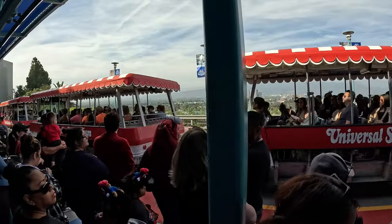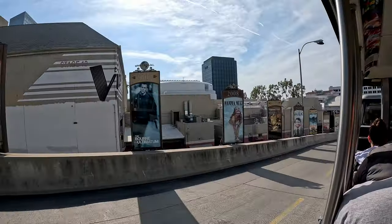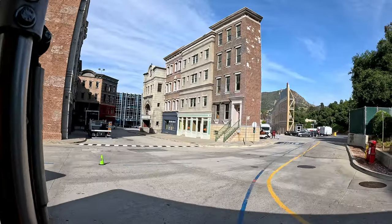The studio tour was our favorite. You hop on the tram and get a narrated tour of the actual studio grounds. They even turned some parts of the tour into a mild motion ride.